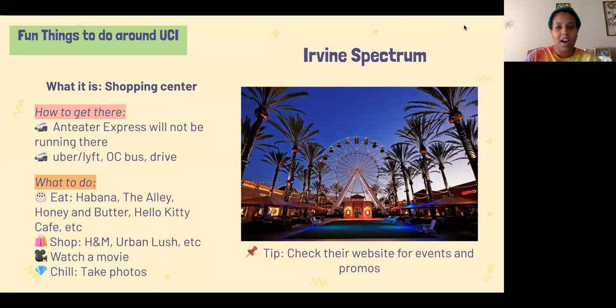Sure, I'll go. The Irvine Spectrum, it's really fun. There's a lot of nice places to eat, like bougie restaurants and regular restaurants, and nice activities like the Ferris wheel. I believe around Christmas time, they turn that lawn that you see there into an ice skating rink.